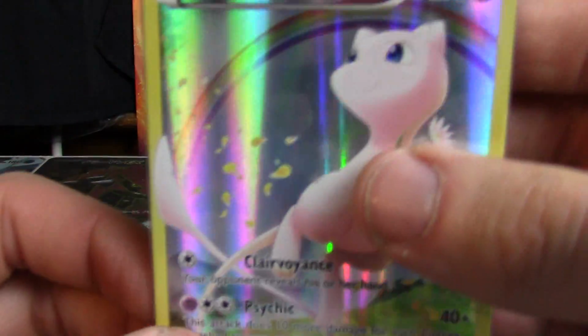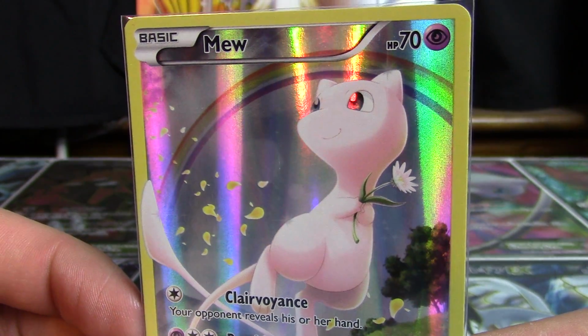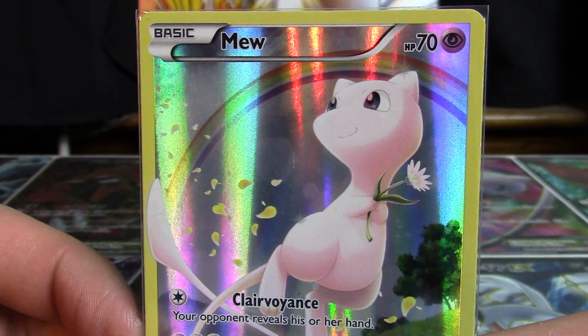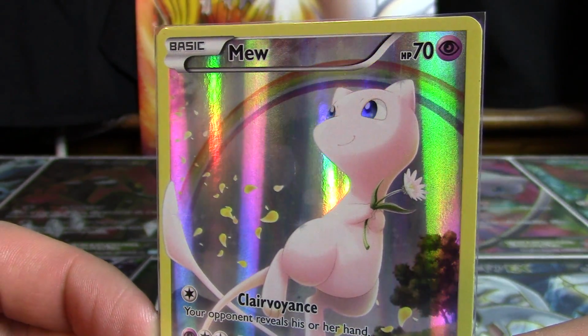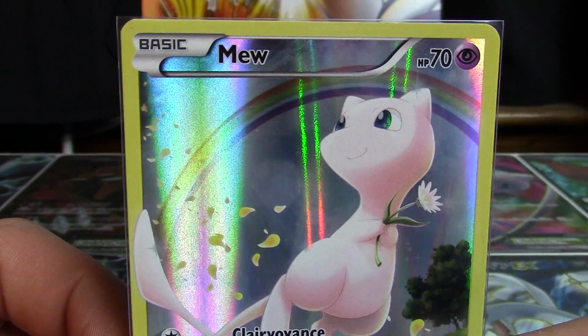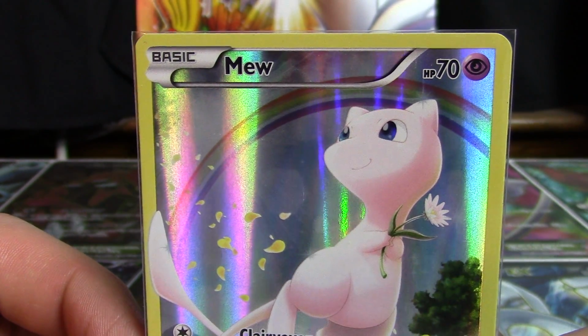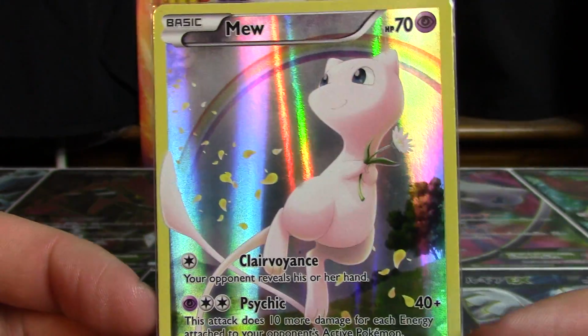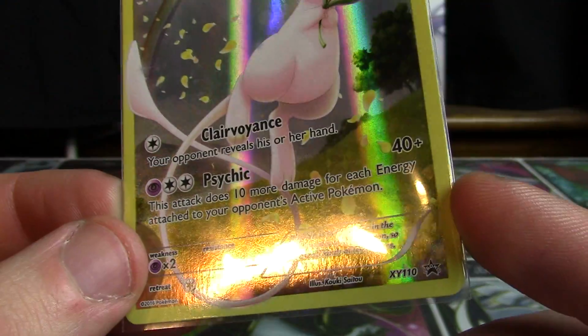So we're going to offer another comparison right here with the English Full Art Mew again. You see pretty much the same stuff that you saw in the other one, but of course on a different card. You can see that very bright background there. Lots of colors being picked up on that prism holo. Don't really know what style of holo that is. I don't know if it's got a particular name to it. Got your yellow border, your ability to read the Mew full art as well.